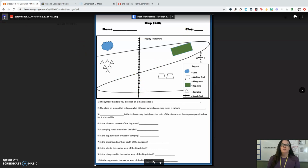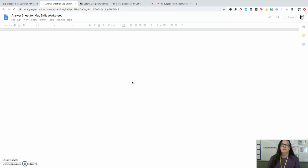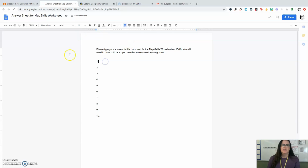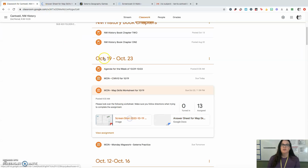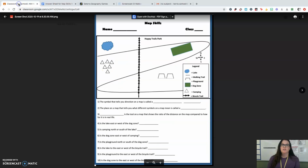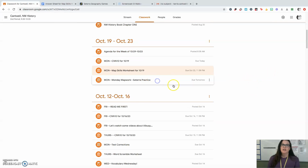And then when you're answering questions, you're going to type your answers into this Google Doc that I have created for you. As I said, and I will repeat it probably 100 times today, you cannot type your answers on that picture. Your computers will not open up a PDF. So you will have to type your answers in this Google Doc. So you will have to have both tabs up. If you just pull up this screenshot, zoom in, and then you can go back and forth on your computers, okay? So that's the first Map Skill Monday task we have.